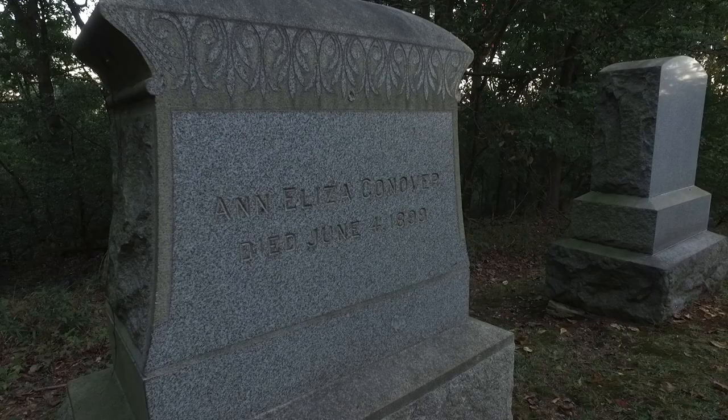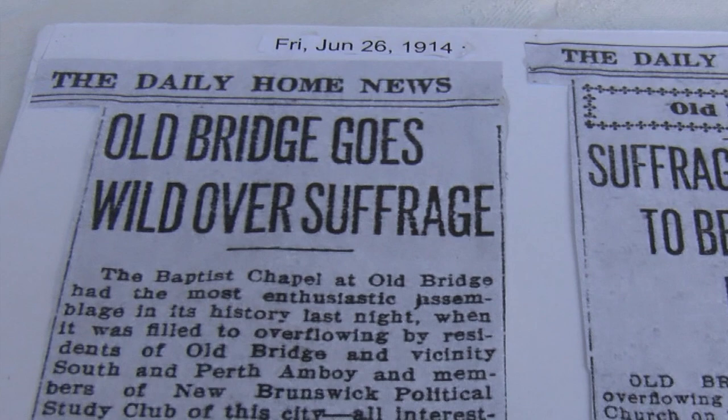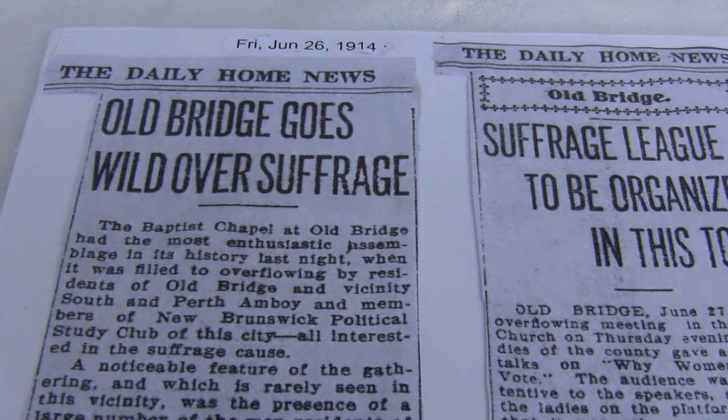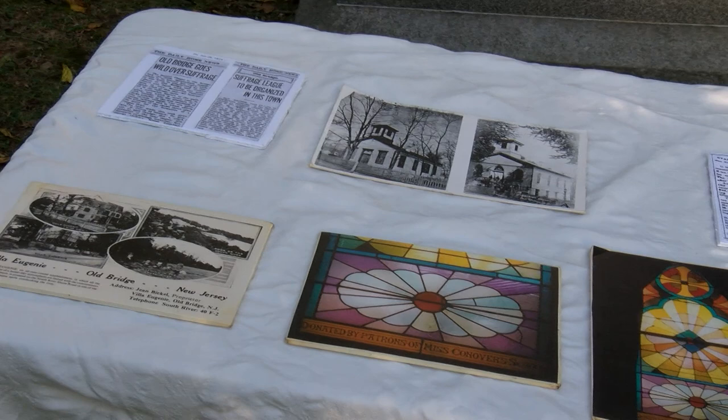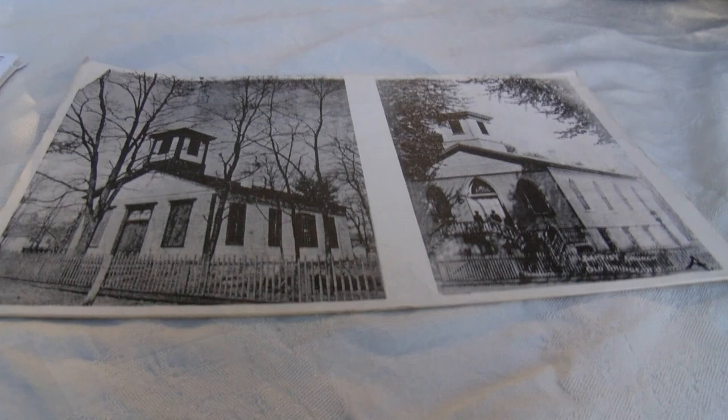Greetings, I'm Charlotte Osborne Herzig. I hear this year you're celebrating 100 years of women's suffrage. In June of 1914, I was chosen to be chairman of the Old Bridge Suffrage League. Old Bridge, which was an area of East Brunswick, went wild over suffrage. Our first meeting was held at the Old Bridge Baptist Church, and the church was filled to overflowing and had the most enthusiastic assemblage in the church's history. Not only women, but men were eager to enroll in our league as well.